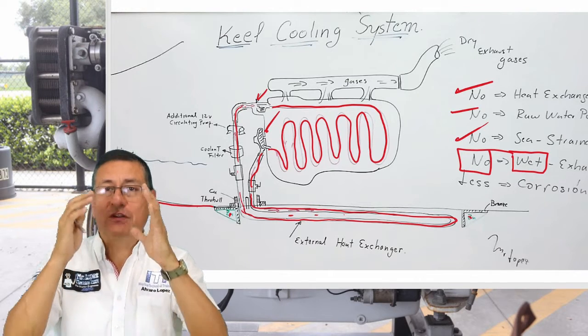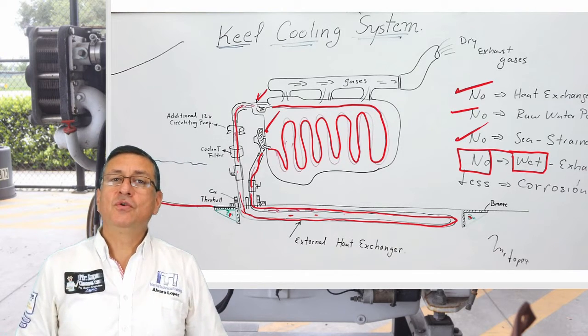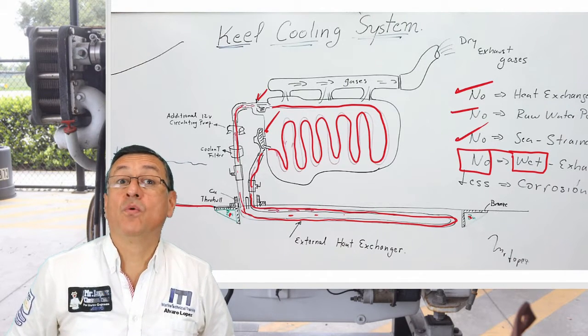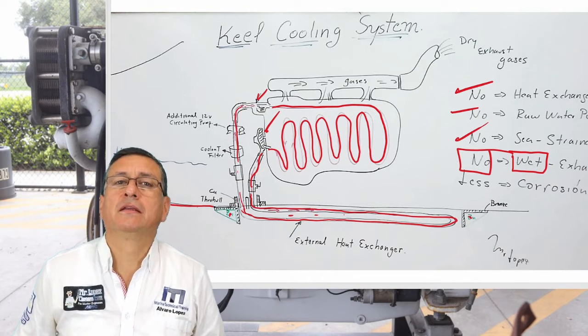This is wonderful for different reasons. When you check outside through the exhaust pipe, you only have gases and smoke, and you don't have salt water coming out. Why is this excellent for the environment?